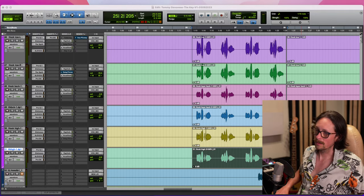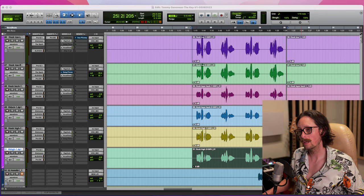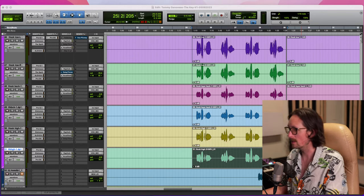Like, come on, get out of here. That sounds so much better, and we've just vocal lined it, you know? And now we can do what we want with spatial placement and compression and all that stuff.